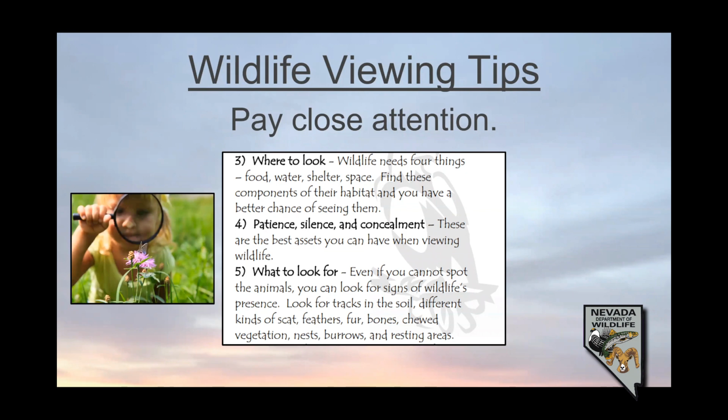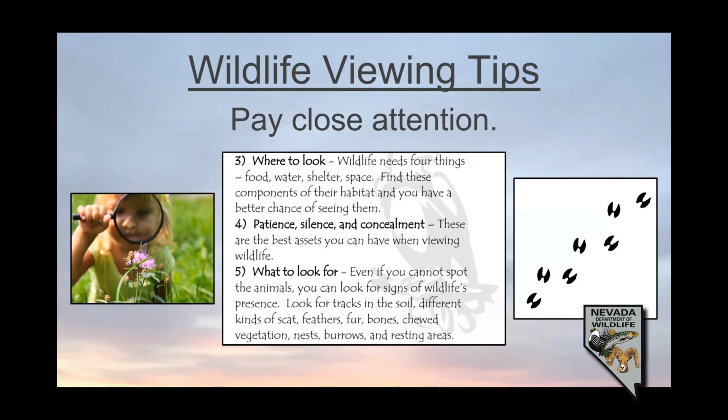So making sure that you're both looking around, but also using your other senses, and even looking for indirect evidence can be really helpful. So you can look for things like tracks, as well as scat or feather or bones, as well as evidence of shelter, so things like burrows and nests. All these different things can help you to find different animals and identify them.